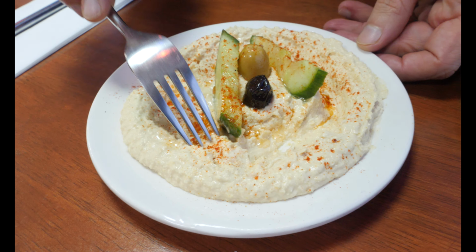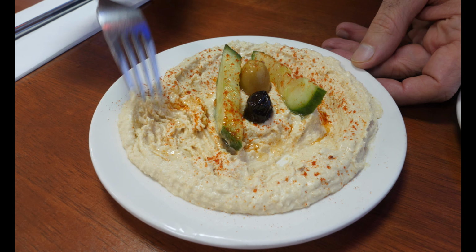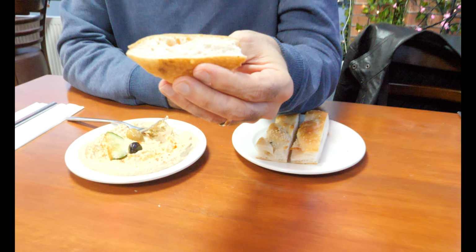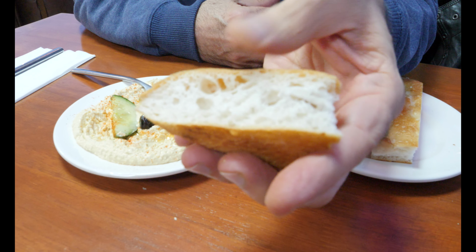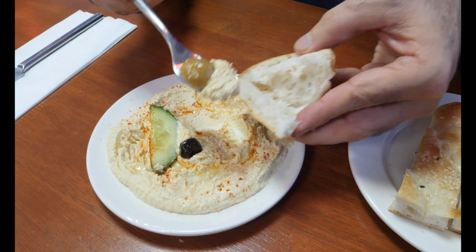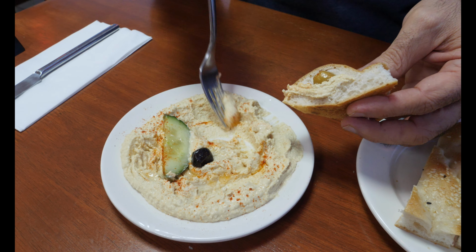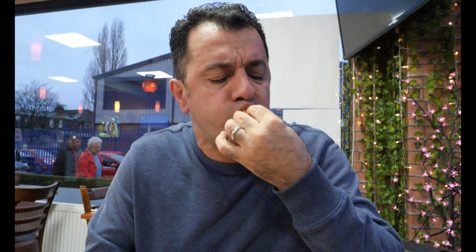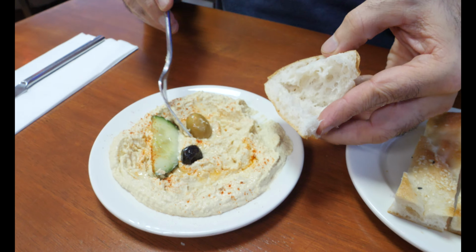Mmm, a little bit savory and a little bit crunchy from the cucumber. Absolutely beautiful starter. And the bread is so soft and so fresh. Look at this one, a little bit spongy. And you just need some hummus. Just mix it. Mmm, I love hummus. It's a little bit savory and a little bit salty, but it's amazing.